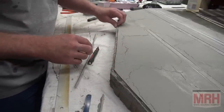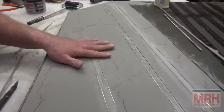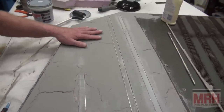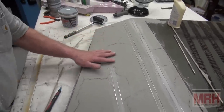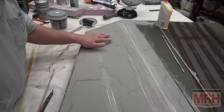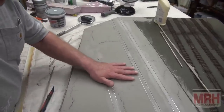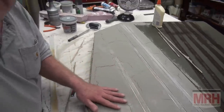Now it'll take about 24 hours for this to dry, and as you can see there's a lot of cracks starting to show on the surface, and this is completely normal because what we do is we go back over the surface with a small painter's knife and just fill in the cracks with a little bit of water, and I'll show you how to do that as we get to that part.